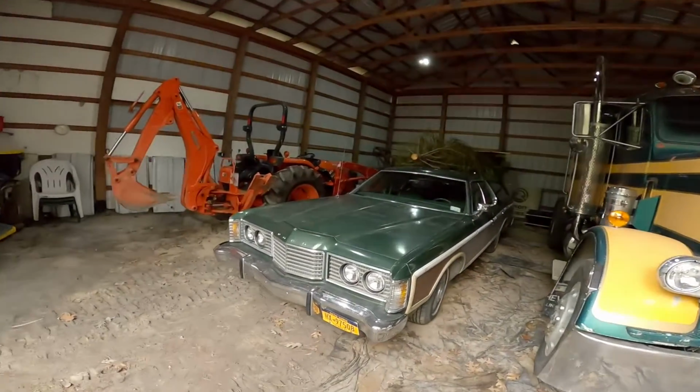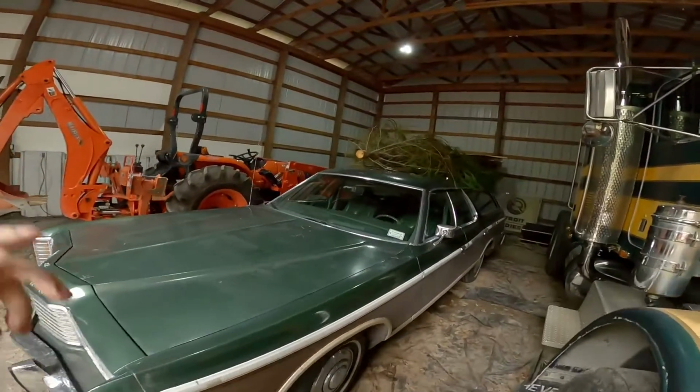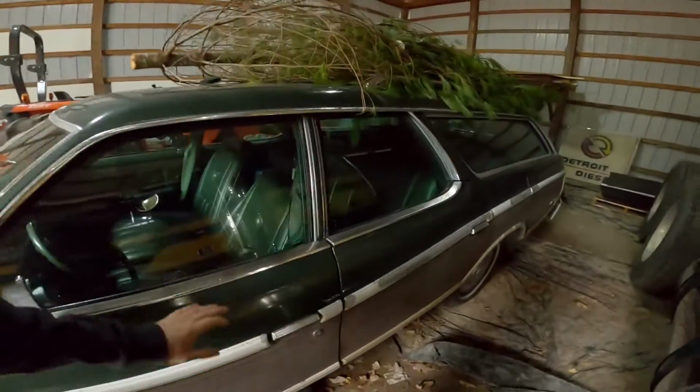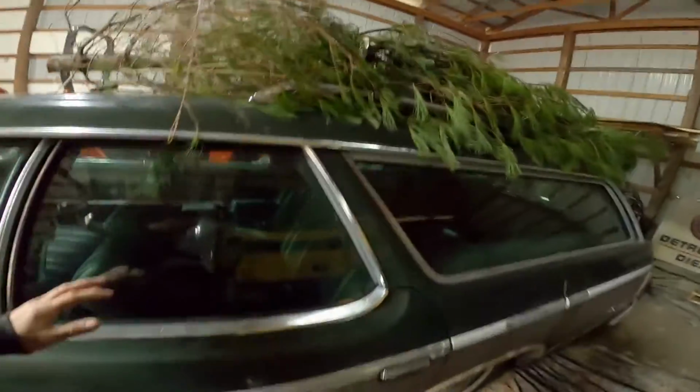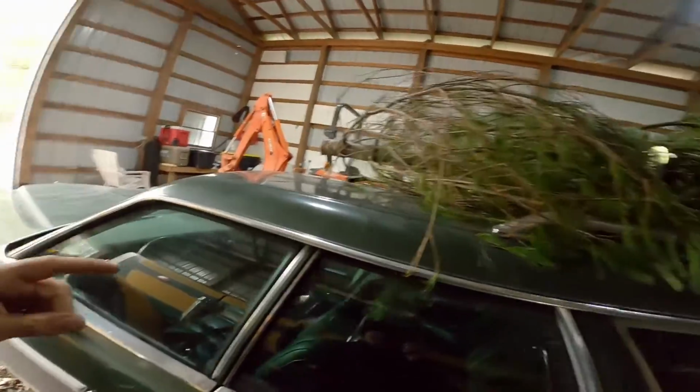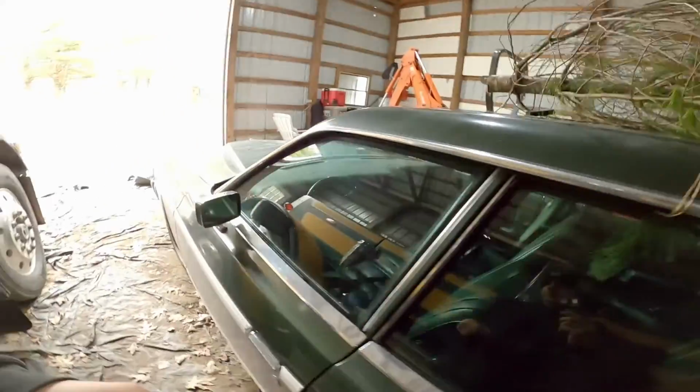You can see we got the Christmas tree on the roof. That lights up. Just a little bit of decoration we did to drive it around. I mean, you really can't drive one of these around without a Christmas tree on the roof, so I cut that off the property. That's from here.